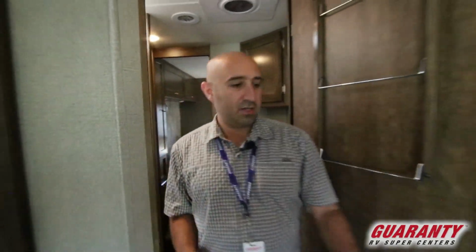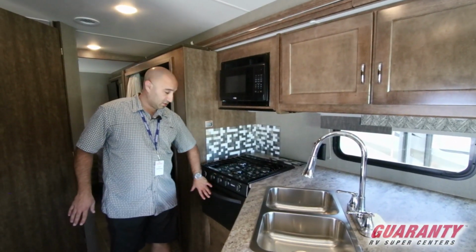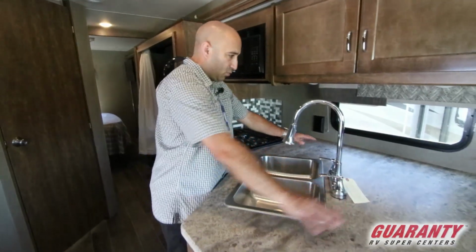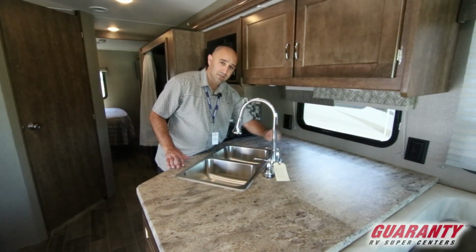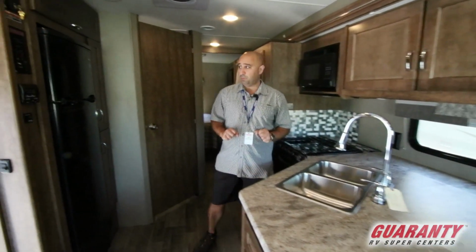As we move on out into the rest of the coach, you do of course have a fully equipped kitchen, so this is going to have your microwave, 3-burner gas cooktop, and fully functioning gas oven. 2-basin stainless steel sink, and just check out the amount of workspace you've got up here. Two 110 power outlets, so if you are going to plug in a coffee pot, maybe a coffee grinder, something like that, you've got more than enough power to do so.